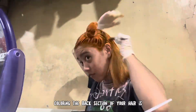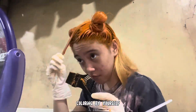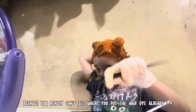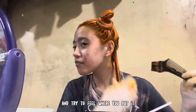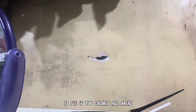Coloring the back section of your hair is probably the hardest thing to do when coloring by yourself because you really can't see where you put the hair dye already. But the best thing I can suggest is to take a lot of hair dye and try to feel where you put it, and after that, take a mirror to see if you colored all the areas.